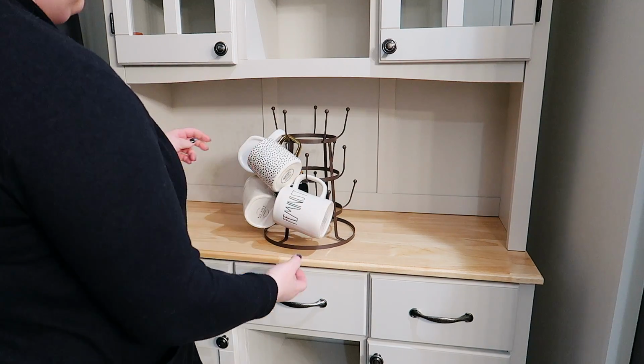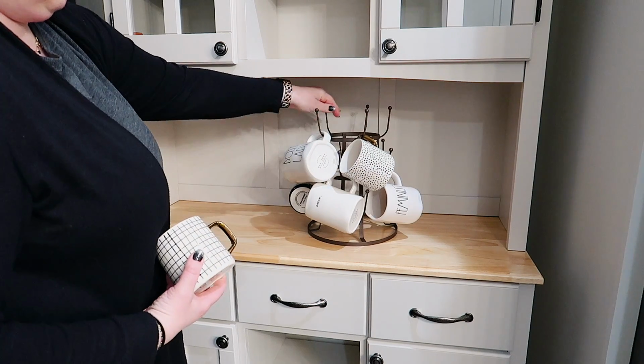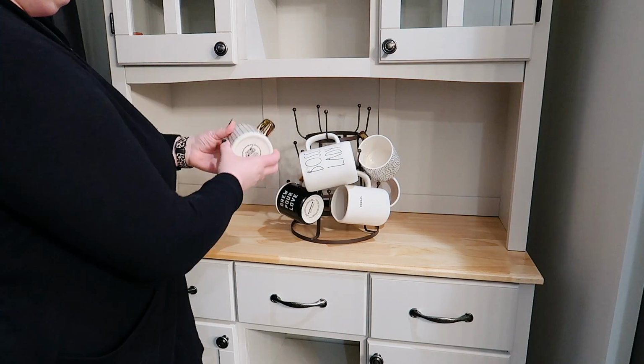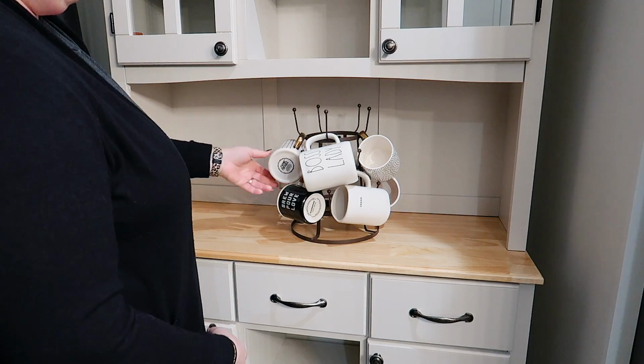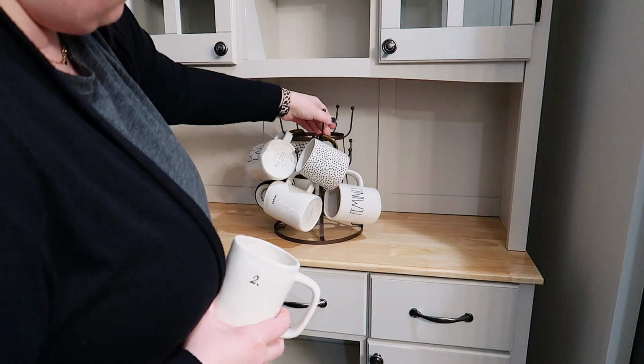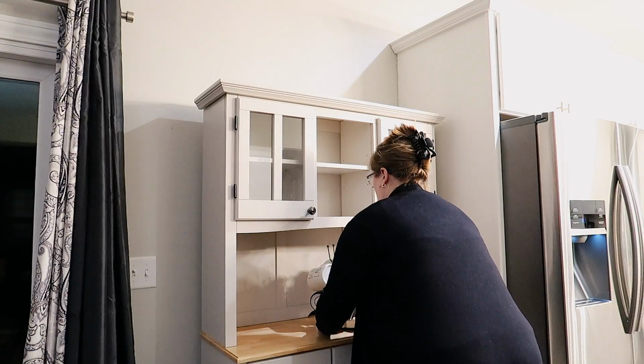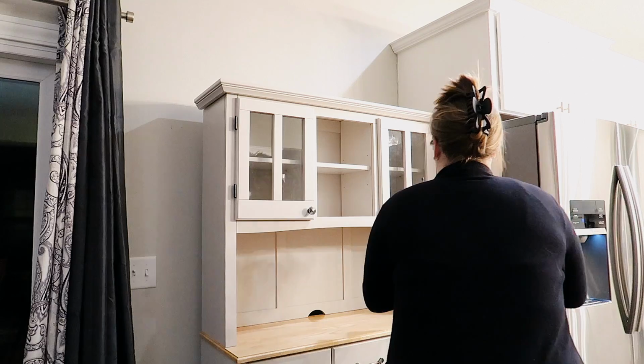So I'm just kind of trying to arrange the mugs on here in a way that I think looks good. And no, I'm not a professional home decorator. I just try to do the best I can and put it together until I think it looks nice. So I'm happy to report I was able to add that to the top of the coffee bar without incident. It was kind of heavy.